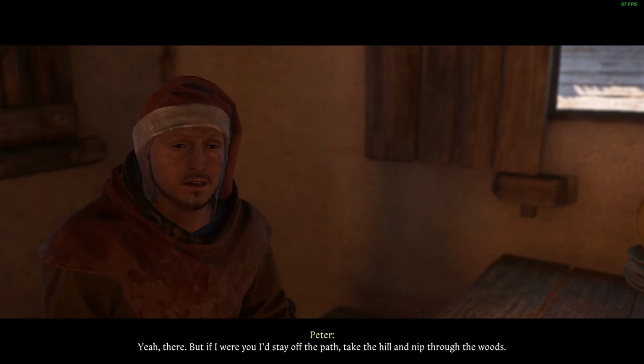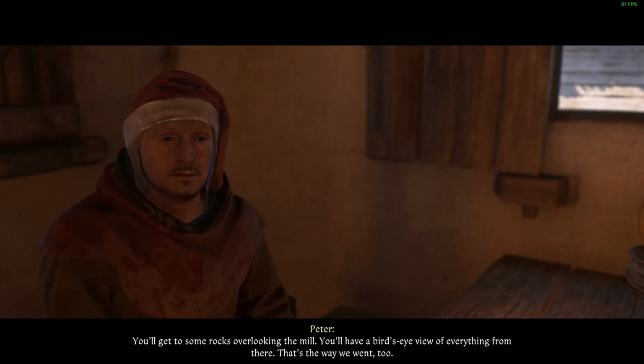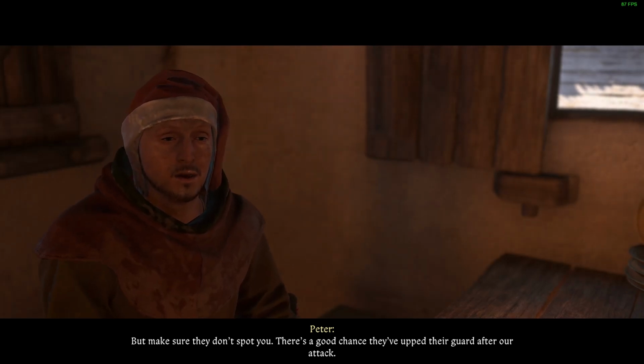But if I were you, I'd stay off the path. Take the hill and nip through the woods. You'll get to some rocks overlooking the mill. You'll have a bird's eye view of everything from there. That's the way we went too. But make sure they don't spot you. There's a good chance they've upped their guard after our attack.